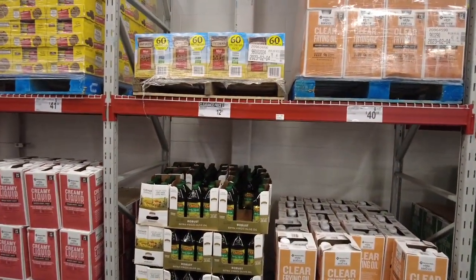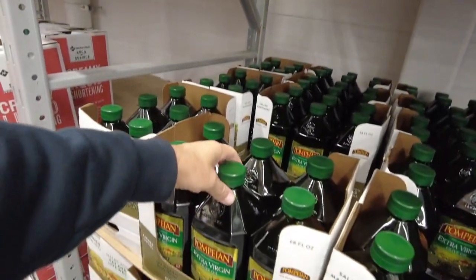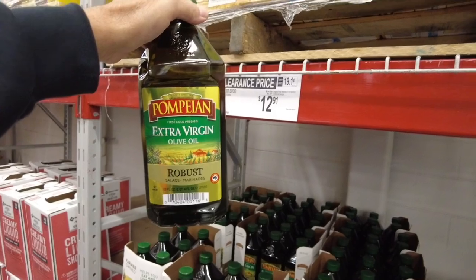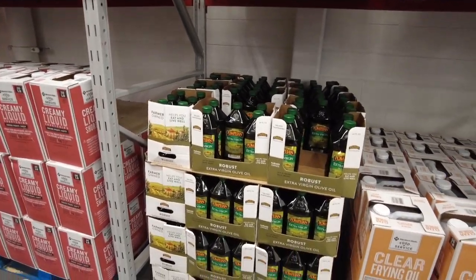So my wife told me we'd eat olive oil and it's on sale, so I'm not against it. $14.98, $2 off, $12.91 for this, and I'm going to get it because, you know, I'm a bargain shopper, and look, they got a ton of it, and this is really good. Good olive oil. There we go.